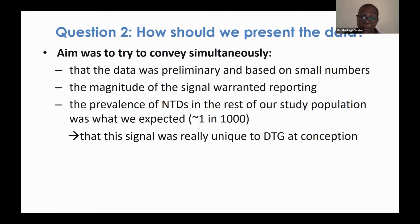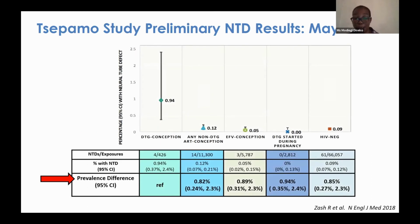And this is the summary figure that we came up with to try to show all the points we wanted to make. One important decision made here, as you can see on the next slide, the red line, is to use prevalence difference instead of risk ratio or odds ratios. We did this because it seemed that showing risk ratios that were very large, like 10 to 20, would be too scary, and that prevalence difference would more fairly reflect that the overall chance of having an NTD was still very small.